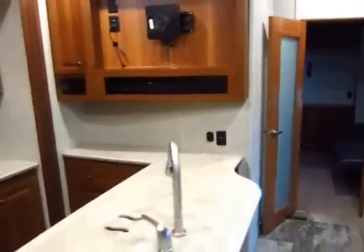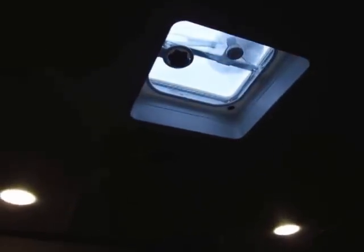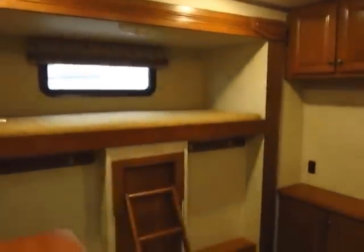My battery power is running low, so I'm going to kill lights as we move through each area here. Pardon me. Right when you walk in here, all your light switches are always right next to the door, so it is easy to see when you walk in. Now, also, you do have a switch for a power ceiling vent fan up here, even in the bunkhouse space.